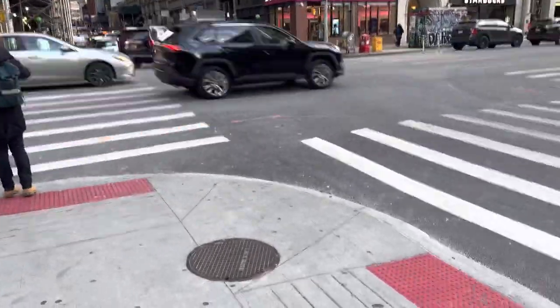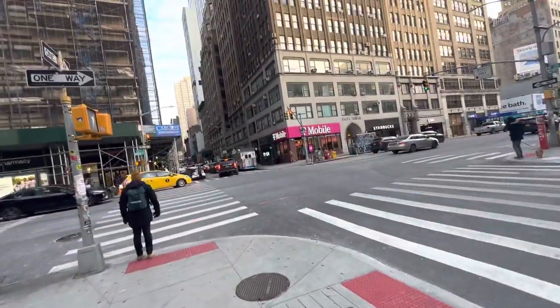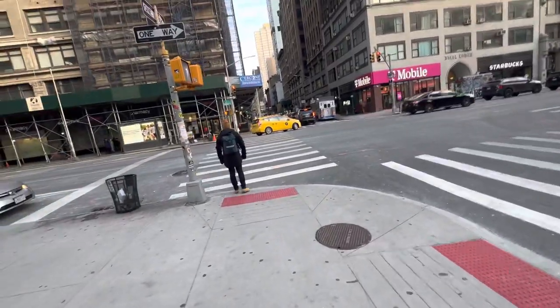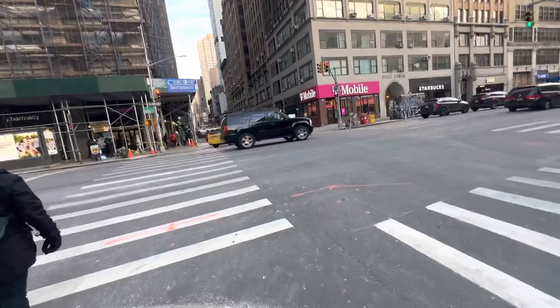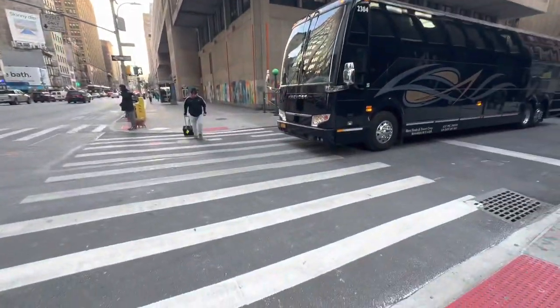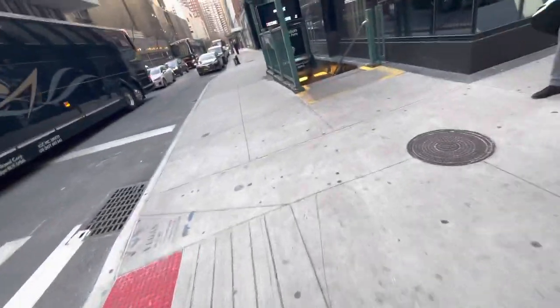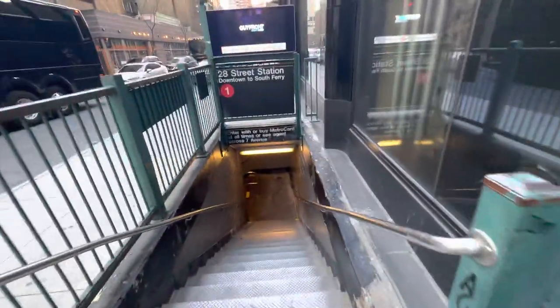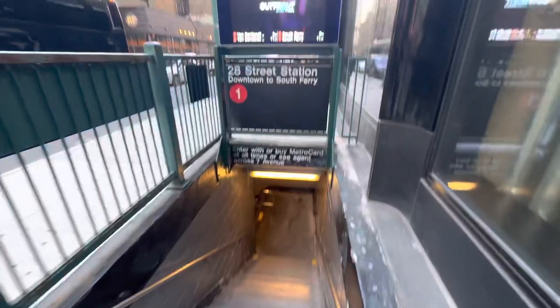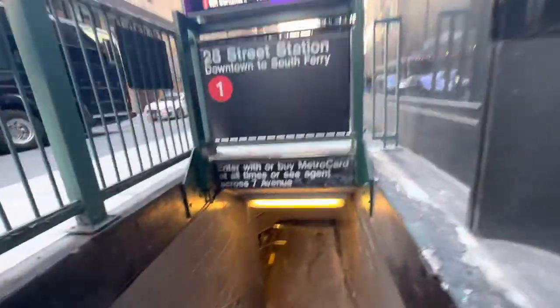One straight across. Here we go, I have to change the FOV. So there's one straight across 7th Avenue, another diagonally across the avenue, and then there's another one right there, blocked by the bus. So let's head into the station. Cold. Hey, 28th Street. Let's enter the station. Bit renovated. Quite mildly renovated.